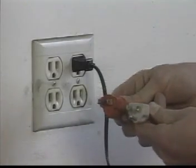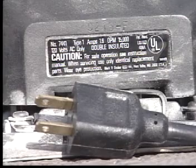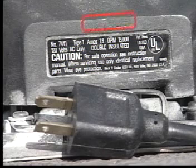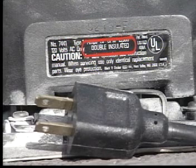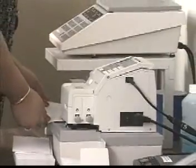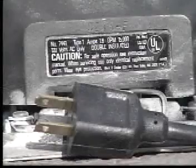Let's look at two different electrical plugs. One has a two-prong plug, the other has a three-prong plug. The two-prong plug indicates that your equipment has double insulation inside the equipment, such as a hand tool, computer, or other device, that will afford some electrical shock protection in the event of a short or malfunction of the equipment.